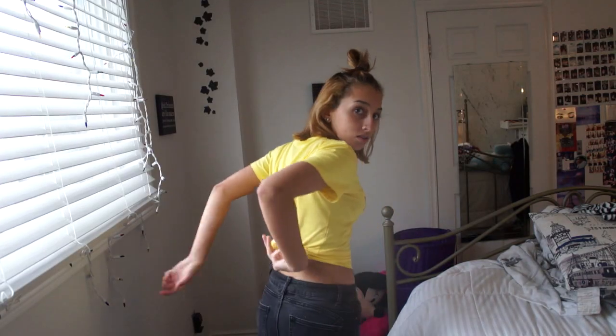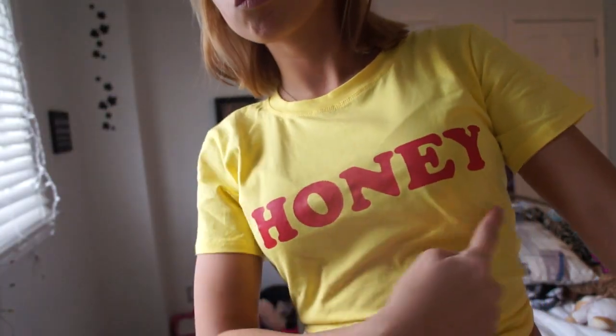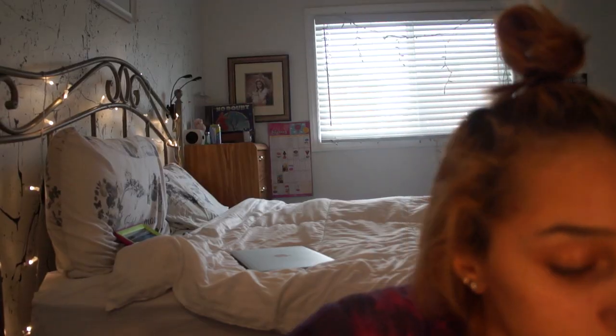Next thing that I got was this honey t-shirt. This is what it looks like. Material's really good, and I might just tie it at the front so it looks super cool. And this was $23. We have four things left.